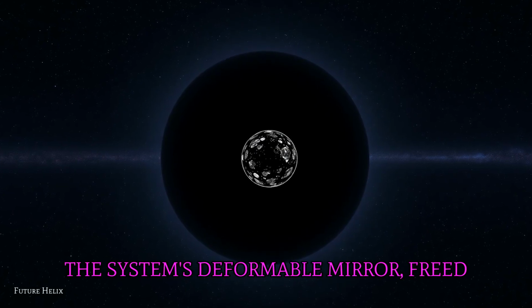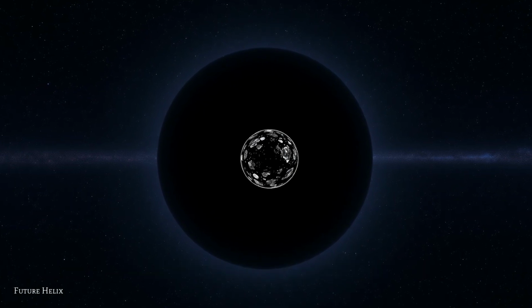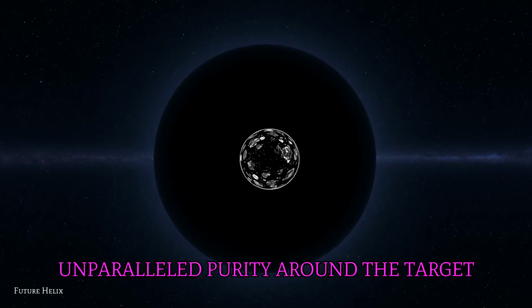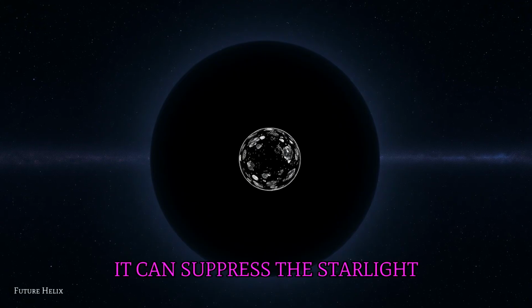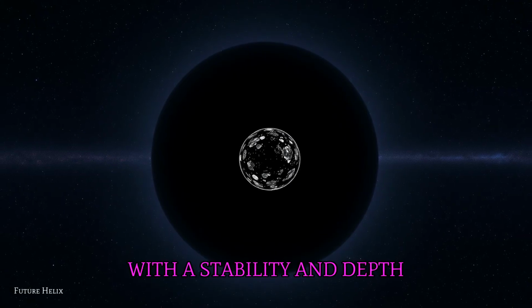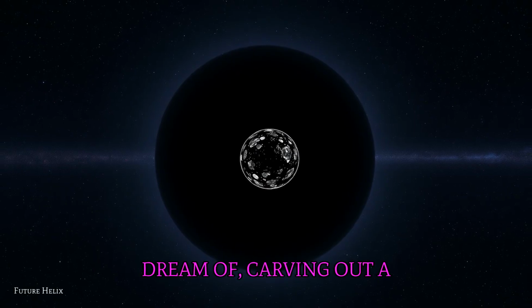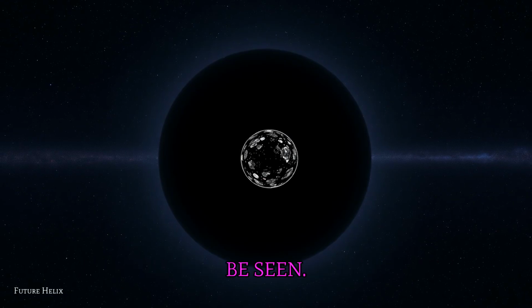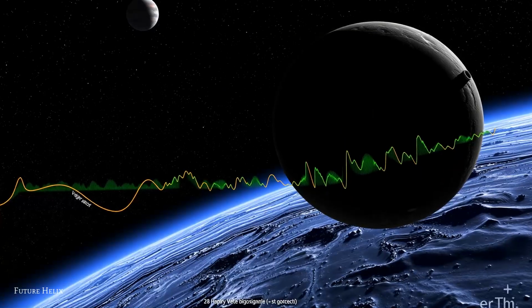The system's deformable mirror, freed from correcting for atmospheric chatter, can focus its entire effort on creating a darkness of unparalleled purity around the target star. It can suppress the starlight with a stability and depth that ground telescopes can only dream of, carving out a deep, black well where the faintest of planetary glimmers can be seen. This is the key that unlocks the search for life itself.